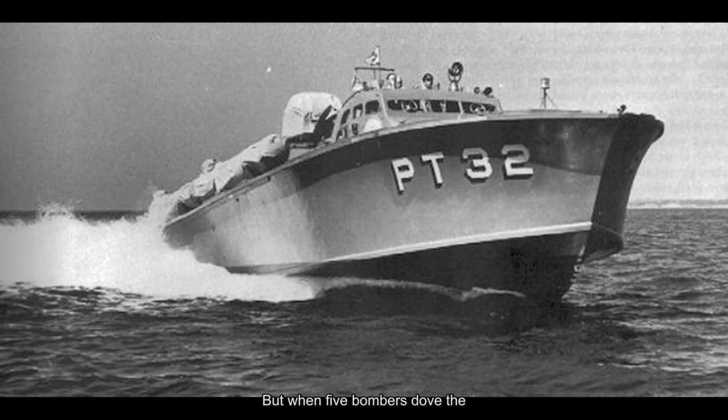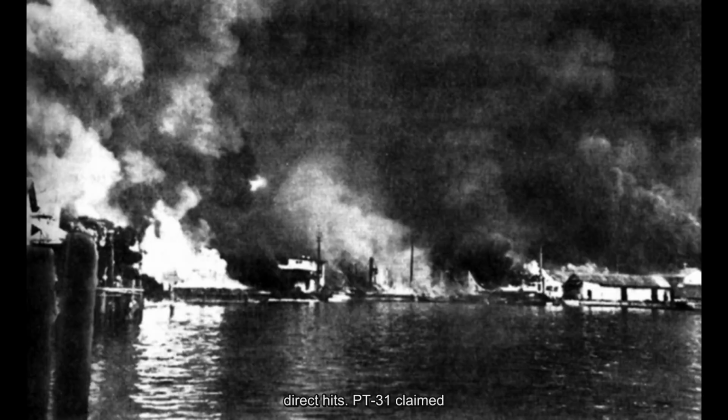But when 5 bombers dove, the PTs demonstrated their maneuverability, successfully evading direct hits. PT-31 claimed 2 planes shot down. PT-35 claimed 1, showcasing their initial combat potential beyond mere torpedo attacks. This agility, however, could not protect the infrastructure.